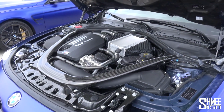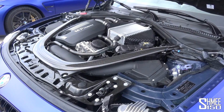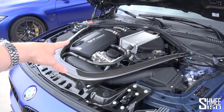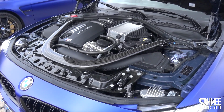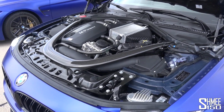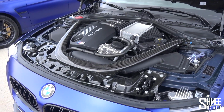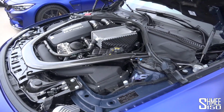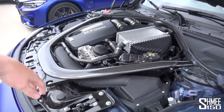So this, the 3 litre straight 6, twin scroll turbochargers, twin power as they call it, so a biturbo engine making 460 horsepower, and it's 600 newton meters of torque in the CS. It's 550 newton meters in the regular M3 and the M3 competition, 450 horsepower in the competition, 420 or 425 horsepower or so in the regular M3, so a little improvements on that side, also more torque mounted underneath the very nice carbon fibre strut brace that it wears as well.